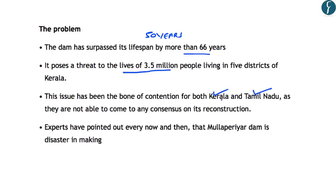And as this dam is located in Kerala and is being operated by Tamil Nadu, this issue has been a bone of contention for both states, as both these states are not able to come to any consensus on its reconstruction. Further, the experts have pointed out that the Mullaperiyar Dam is a disaster waiting to happen. So what we have understood is that the dam has crossed its lifespan, and due to a dispute between Kerala and Tamil Nadu, there has been no consensus on its reconstruction. And as the dam has surpassed its lifespan of 50 years, the experts have pointed out that the Mullaperiyar Dam is a disaster waiting to happen.